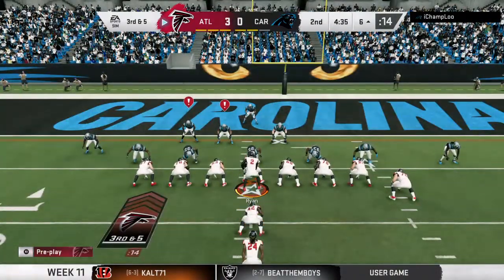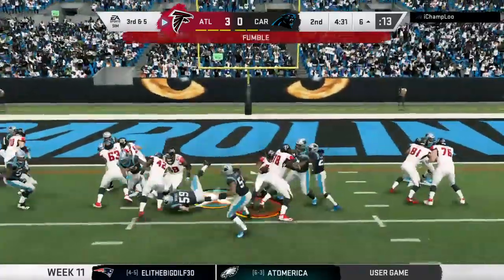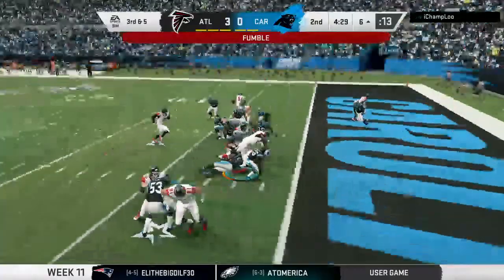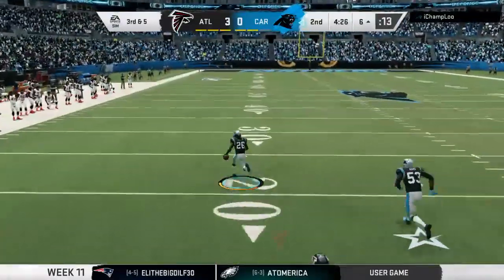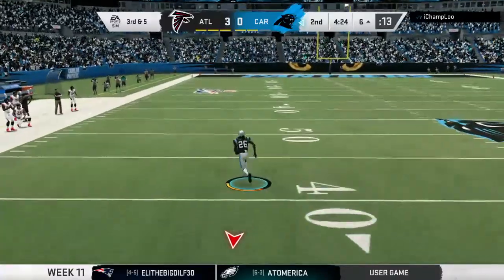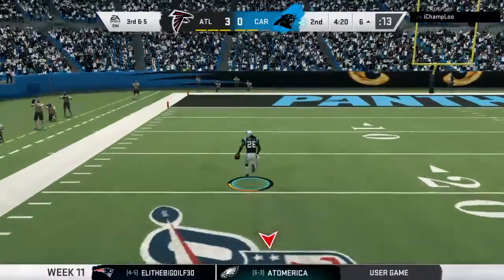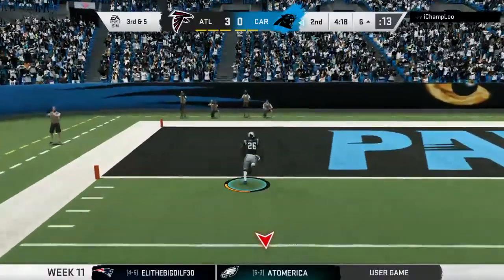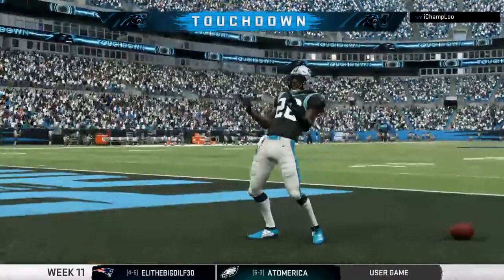Watch QB drop! On 3rd down, Freeman hammering for the goal line. He loses the football, and it's picked up by the Panthers. He's at the 50, 30, 20, 10, and he takes it into the end zone for a Panthers touchdown.